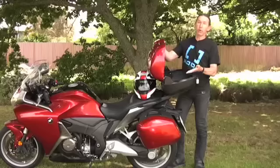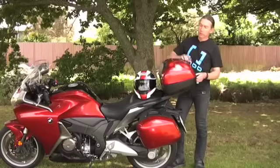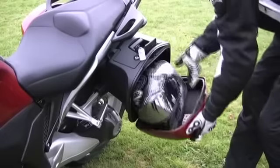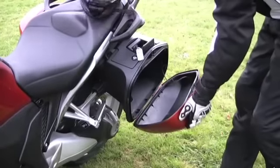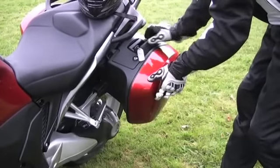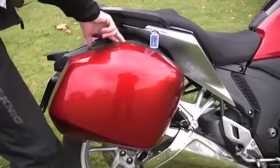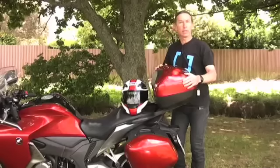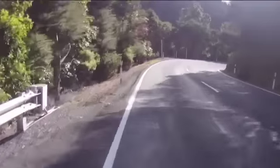While we're at Honda HQ, we raided them of their 31 litre top box. It's got 26 litre panniers. The top box is going to set you back $1,200 odd plus GST and about $2,300 for the panniers. It is quite a lot of money, but it does make it a consummate tourer. They're easily detachable, they carry like suitcases, and they do not leak.